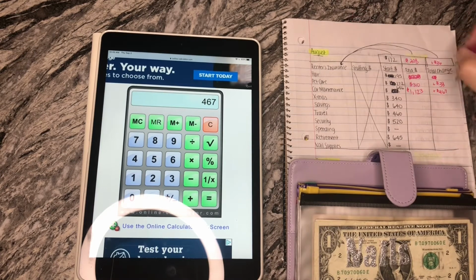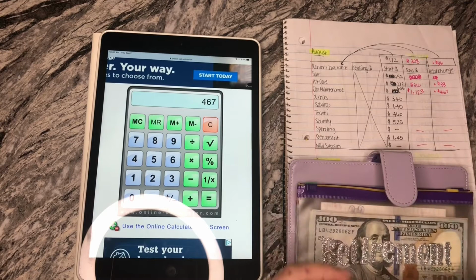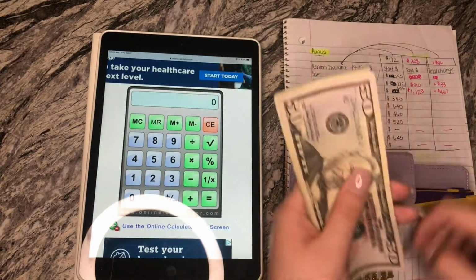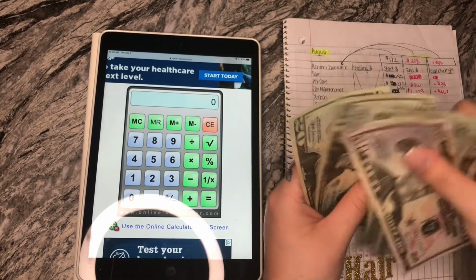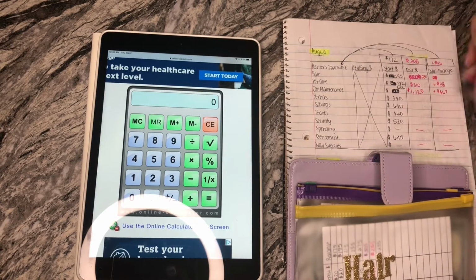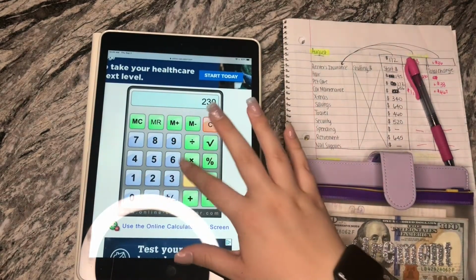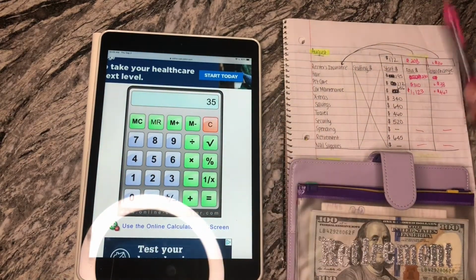Spending does not get tracked. There's nail supplies. Hair care had 195 at the beginning of the month. It now has 50, 70, 90, 110, 130, 150, 170, 190, 210, 230. So 230, minus the 195. So that is a positive $35.